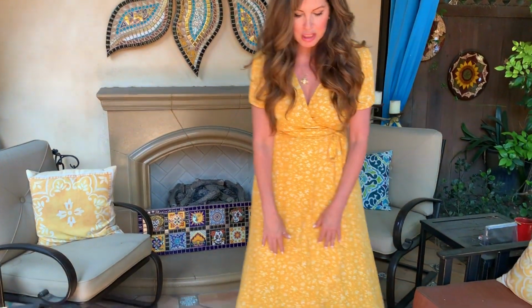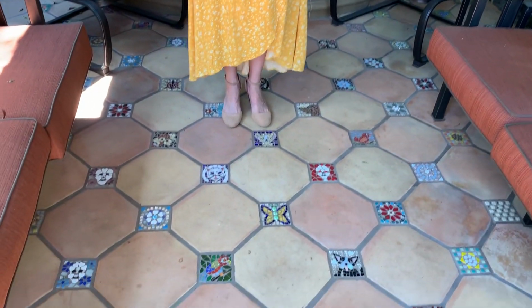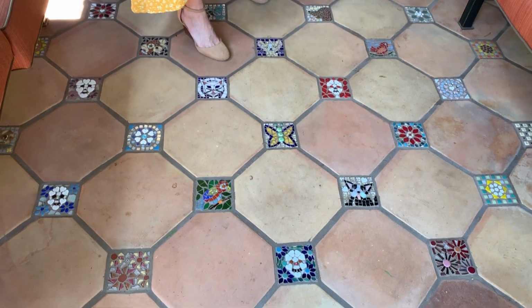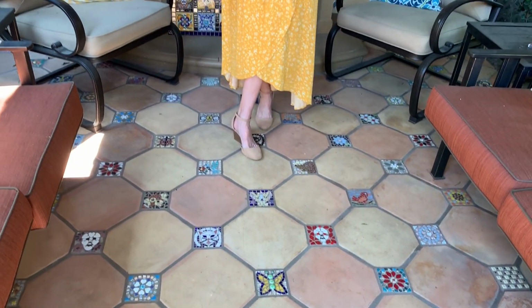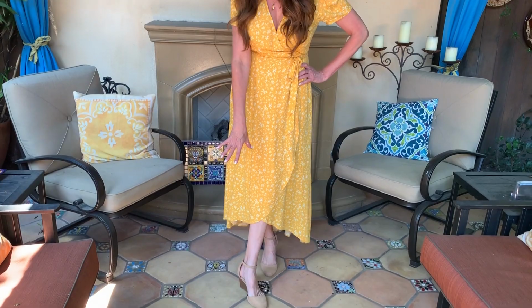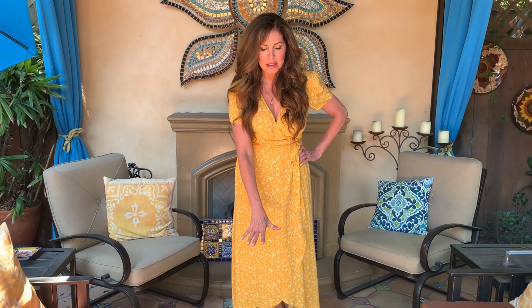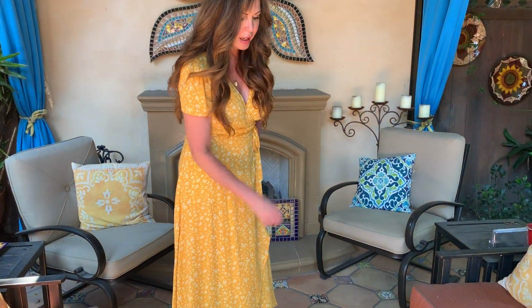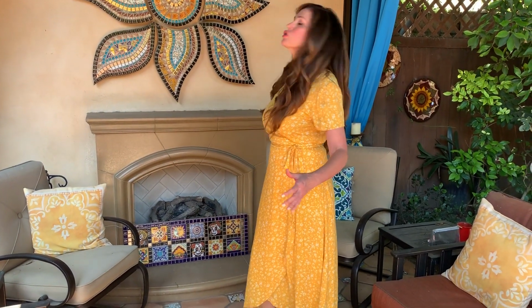And then what you see underneath me is, holy cow, this was a labor of love. These are 136 mosaic tiles that I made last fall and winter. And I wanted them installed in between terracotta tile. And so this whole area, this outdoor living space, when I measured it, I figured I needed 136 small 4x4 inch tiles. So it took me months to create them.